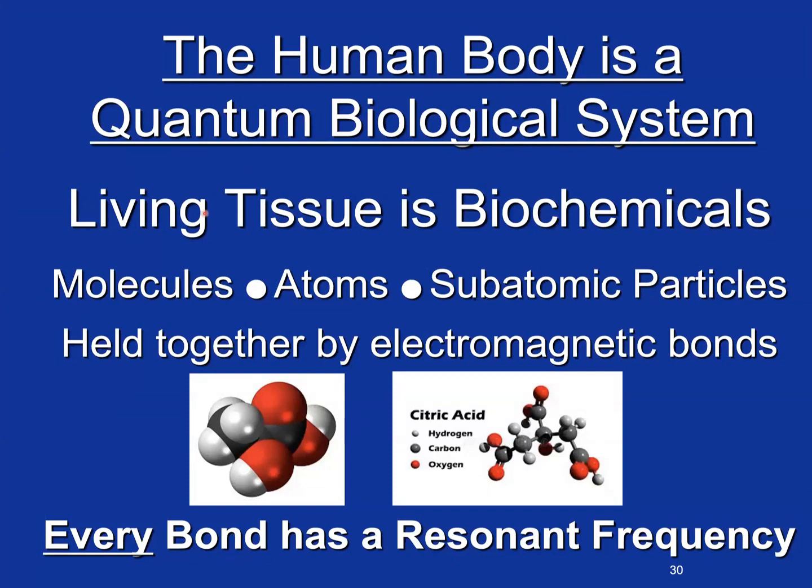And the fact of the matter is that living tissue, your body, that stuff that you're looking at, if you look down at your arm, that living tissue is really made up of biochemicals. And those biochemicals are made up of molecules, atoms, and subatomic particles. All those atoms, molecules, and subatomic particles are held together by electromagnetic bonds. They have to stick together with something. That's what these little sticks are, right? And the fact of the matter is, in physics and chemistry, mechanical engineering, civil engineering, every bond has a frequency at which it resonates.